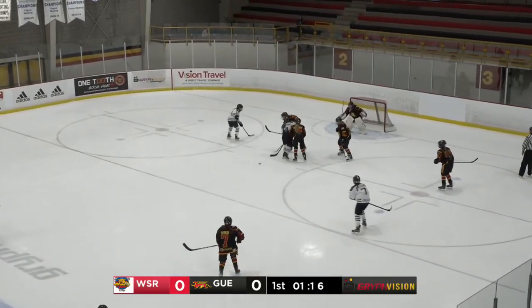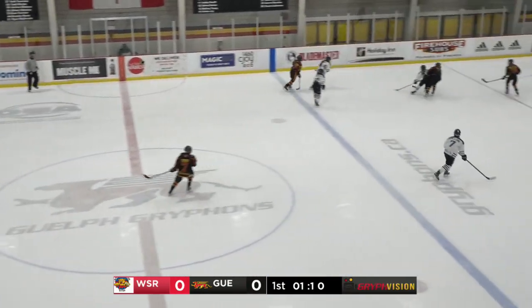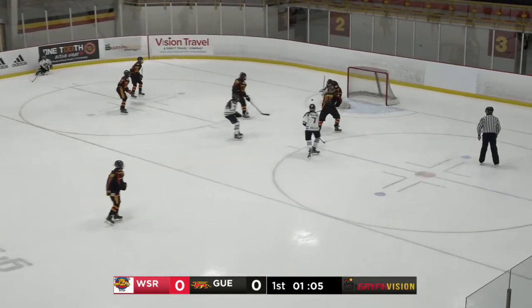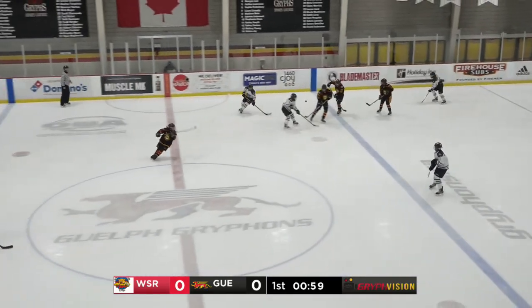That's at the point. Hurst looking to put a shot on. It's tipped down. I really hate it when people knock down the point shots like their own team. So many times that you can knock it down, goalie doesn't expect it, goes right under. Guelph looking to break out. We've hit the minute mark of this period.